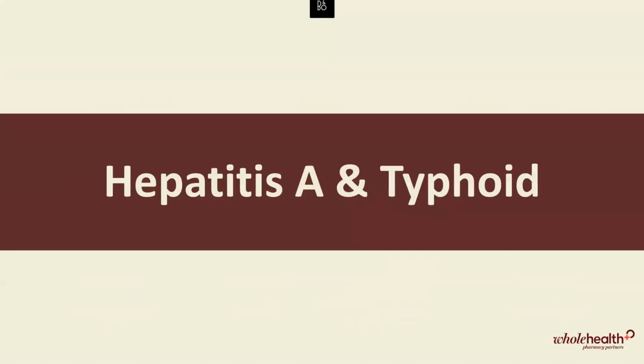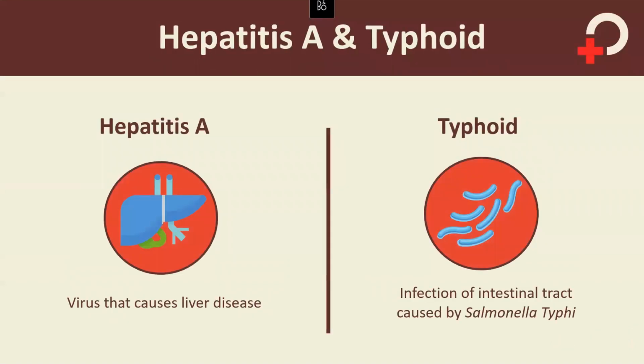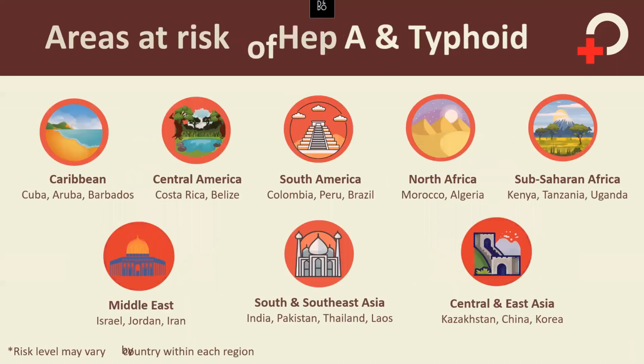So as we mentioned, we'll start specifically with hepatitis A and typhoid. So hepatitis A is a virus that causes liver disease, and it can cause long-term liver consequences. Typhoid is an infection of the intestinal tract caused by Salmonella typhi, which can actually lead to severe illness and even death. So something we really, really want to prevent, and something that every year Canadians actually experience as a result of travel.